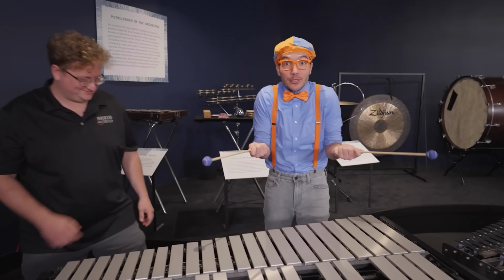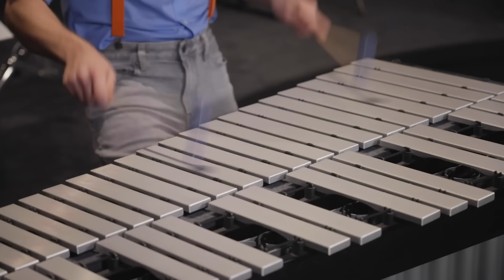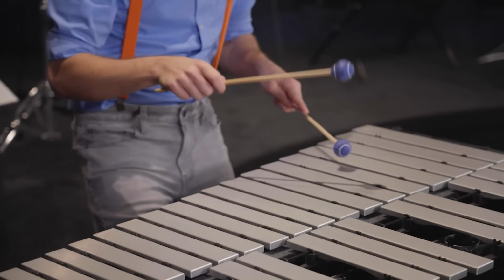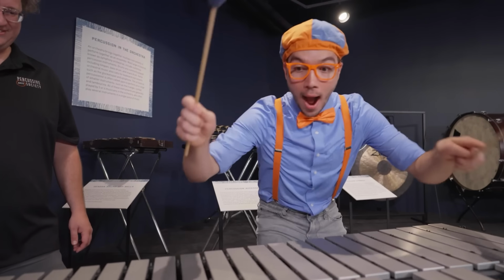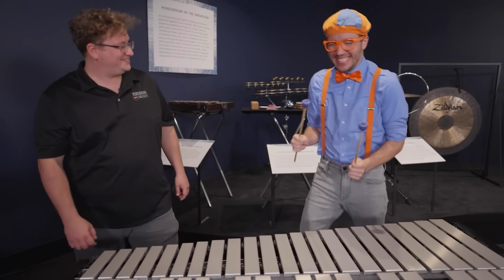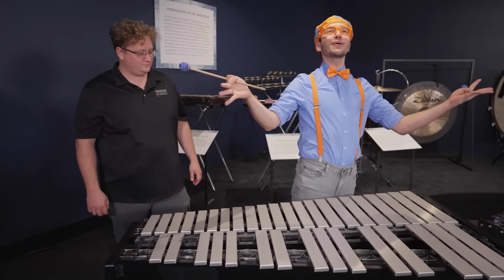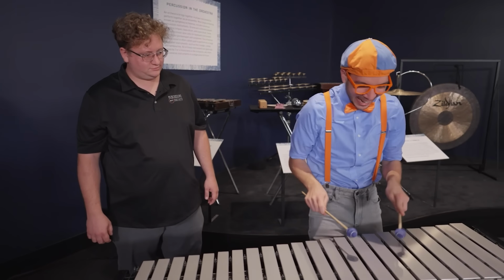Okay. Let's try playing the vibraphone. Here we go. Whoa! I really like the vibraphone because it can make beautiful music or silly sounds.